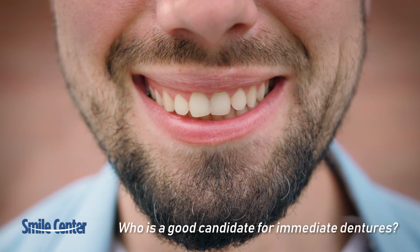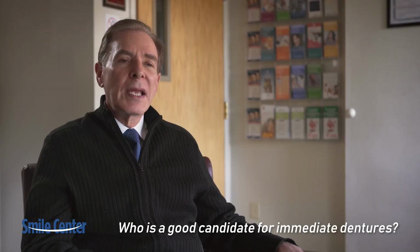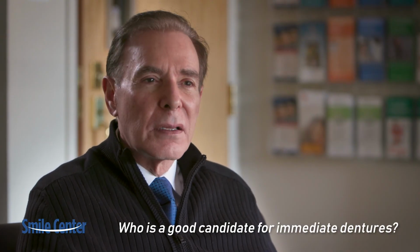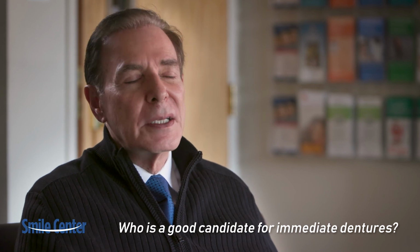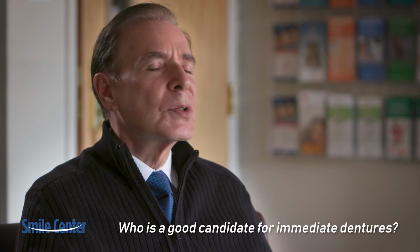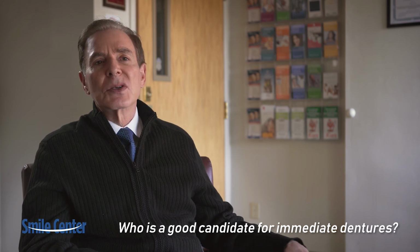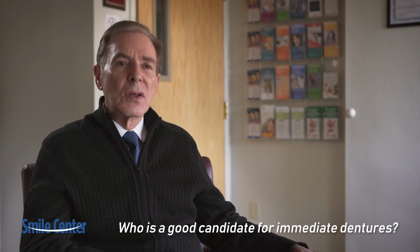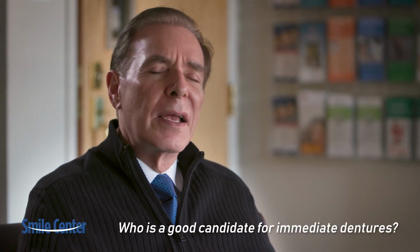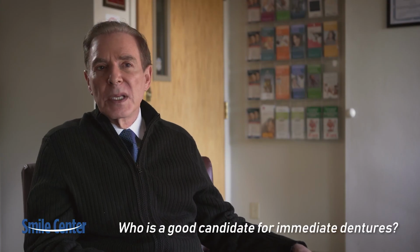A good candidate for an immediate denture is someone who really hates their teeth. Their teeth at this point bother them so much that it's psychologically affecting their sense of well-being. They really don't like their teeth, and they just want to be done with it all. They've been seeing multiple dentists who've been doing numerous procedures, and they've still ended up extremely unhappy with the way they look. And so here we can very, very quickly give them a beautiful smile, and they can just be done with all of that. So that is someone who would qualify for immediate dentures.